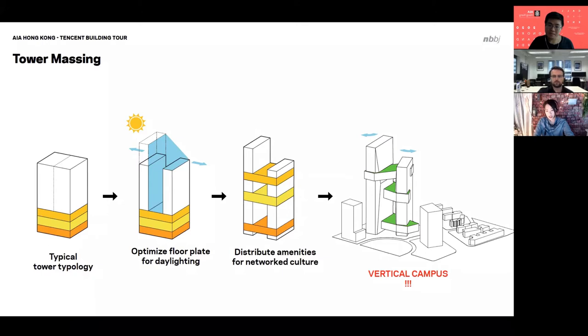And amenity, as most of us know, we tend to put at the base of the building for various reasons, because our vertical transportation strategy will only work that way, our fire exiting will only work that way, et cetera.